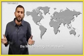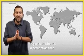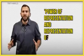but that has resulted in a distortion of the Western imagination as well. Although the new maps helped sailors, they also reinforced the perception that Western countries are bigger than their actual size. Power of representation and representation of power.